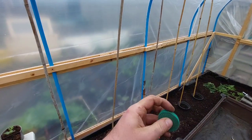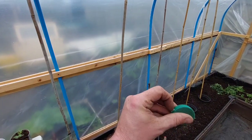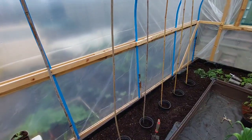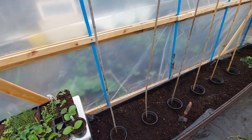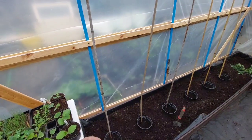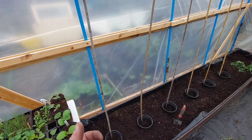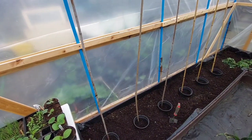Because what I noticed is, can't do it with one hand, but it's Velcro tape. There we go. Because what I noticed is, over the past 2 years when I've been growing them, if you tie rope around them, once the stem starts to get thicker, it cuts into the actual stem itself, so it slows down the growth of the plant, and also you've got a risk of snapping the plant as well.